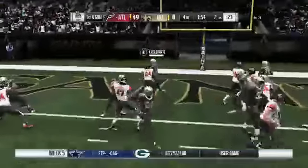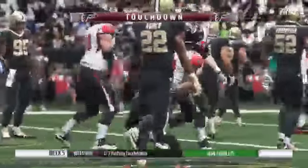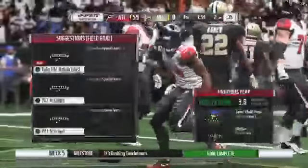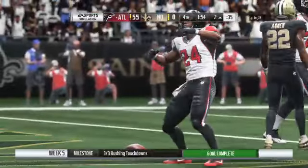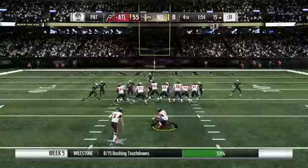They'll run here with Freeman. And he will get into the end zone. It's another touchdown. This thing is ugly. And for them, this train, it just keeps rolling, doesn't it? Well on their way to yet another victory.